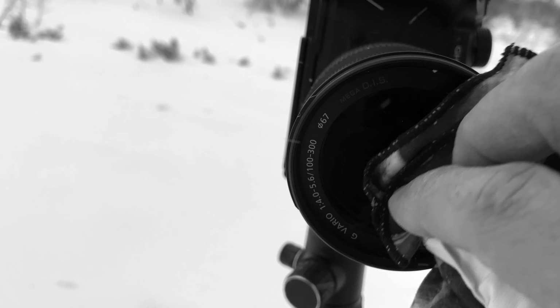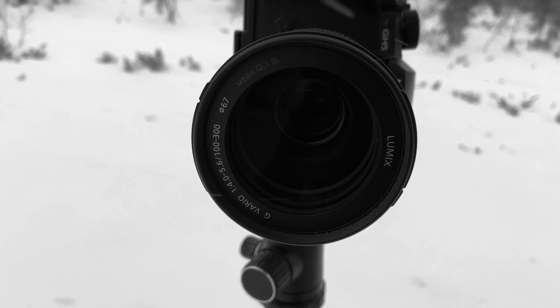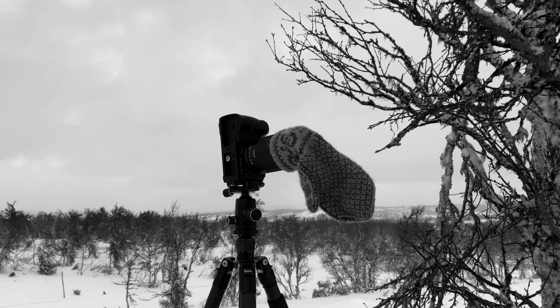Today it's probably -2 degrees, but there's a gale blowing, which makes it much colder than it was the last time I was here, which was 2 days ago when it was -13 degrees. So I won't stay here too long because my fingers are starting to get a bit frosty. So I need to get going.